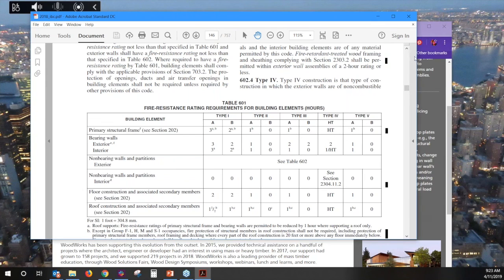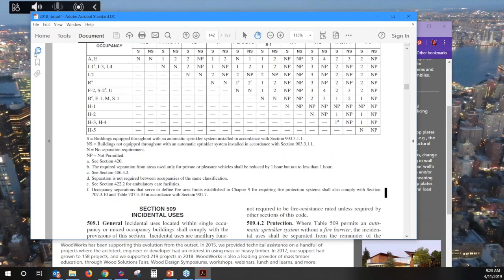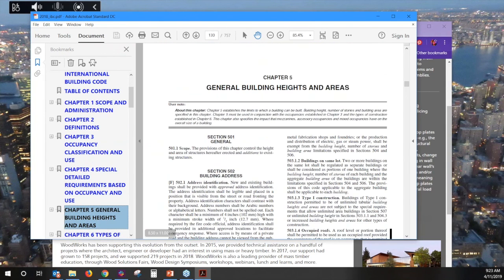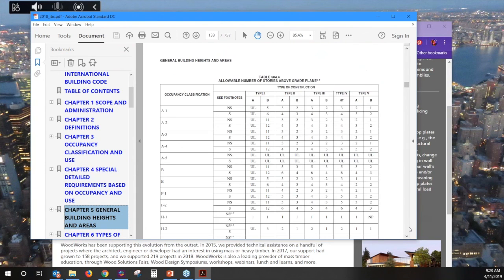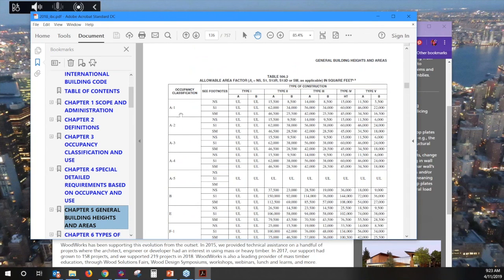Another thing to consider is the amount of square footage that is allowed. Let me go over here, to chapter 5, where we look at the sizes of the building. That's height. And again, this is chapter 5. And then we have square footage, the minimum square footage, and these are the occupancies here. Type 2 construction, 2B, is shown here. That's the square footage. Heavy timber construction provides as much or more square footage, just the baseline, as type 2B construction.